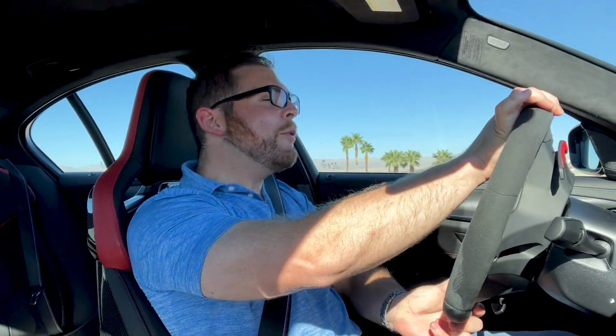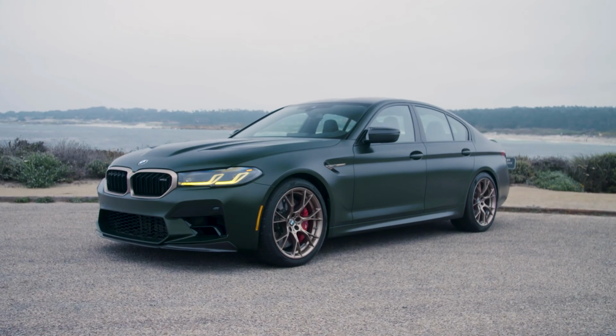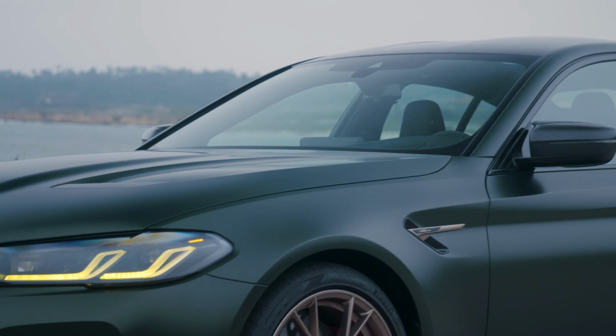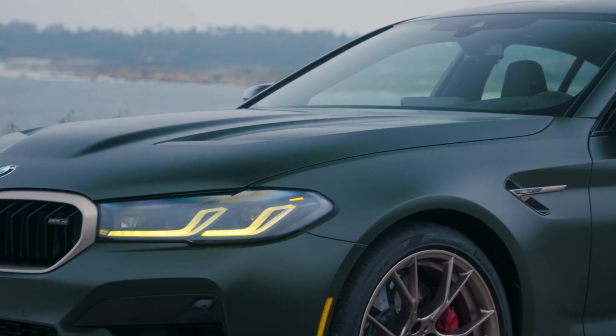It sounds louder, it turns in sharper, it powers out quicker. This is what I've always wanted from this generation M5, and I just have not been able to experience it. This is it! I love it! I think the M5 has just gotten so heavy over the years. It's become less and less of a driver's car, but with the CS, I think they've recaptured the magic. This thing is so great. What a weapon out on the track. BMW, keep making CS models.